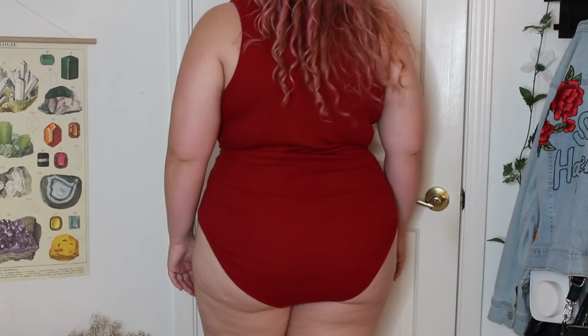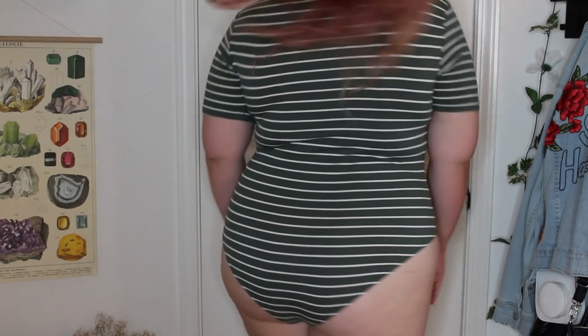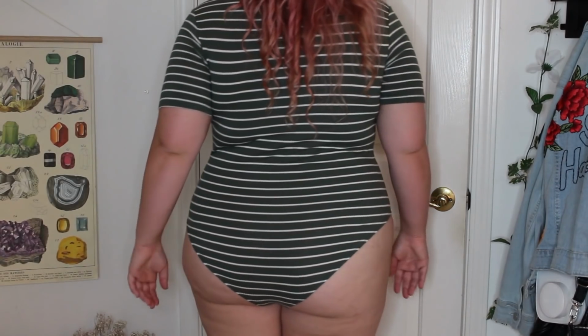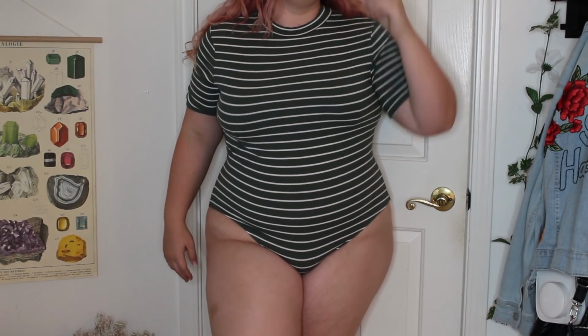I did get this one in a 3X, so it is slightly big on me, but I kind of like that. I'm a sucker for stripes. I just love them so much, so I picked up this olive and white striped little bodysuit, and it is very high neck, which I thought was a cool contrast to some of my other bodysuits, which are very revealing. Yeah, this has to be my most comfortable out of all of them.